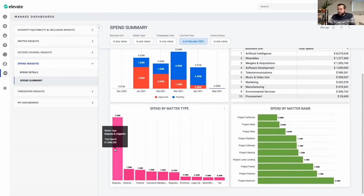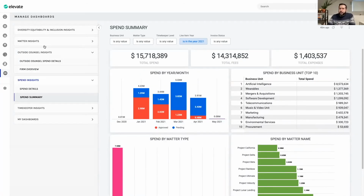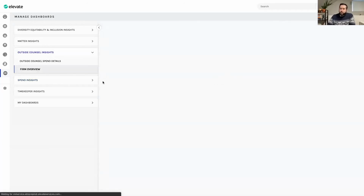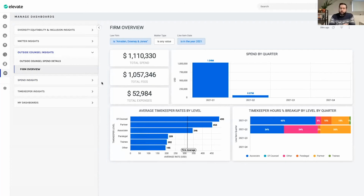So as you can see, which is pretty typical, most of the spend has been happening within disputes and litigation. And then I can also look at this from the firm level. So if I wanted to look at a particular firm to see how they've been billing us over a period of time, I can do this all from within managed dashboards. I can also quickly apply filters to compare this.